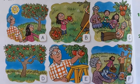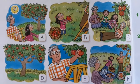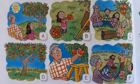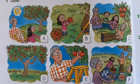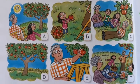Number 2. It is a sunny day today. Amy and Grandpa are in the garden. Grandpa is carrying a ladder. Number 3. Grandpa is standing on the ladder. He is picking the apples.